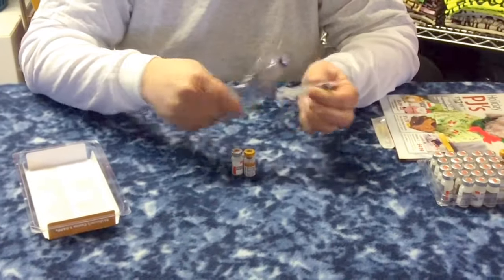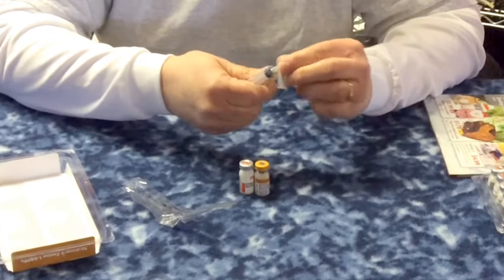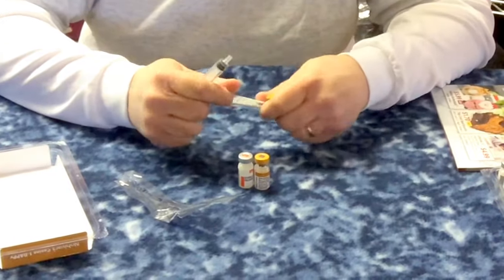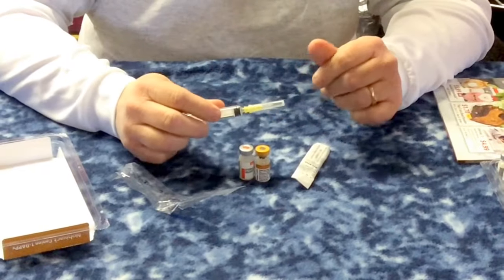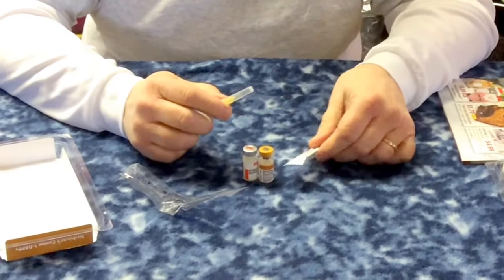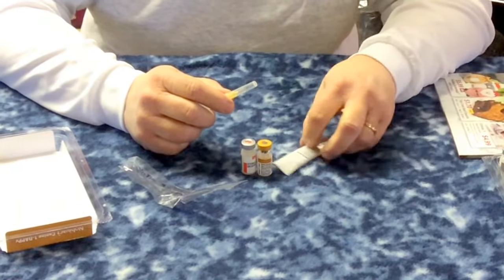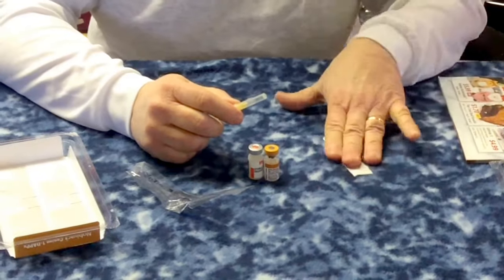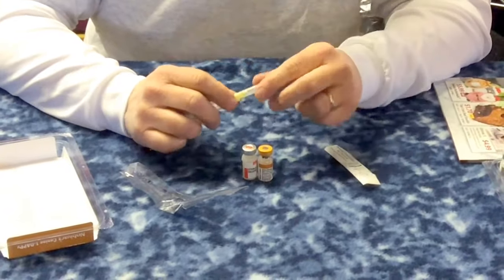You'll take it out of your package, and you're going to get a needle. The needle that comes with your kit when you buy your shot is usually 1 inch long, 1 1/4 inches. It's way too long. You can go back in the section where they sell all the cattle supplies. You can buy your own syringes. This happens to be a 20 gauge 1/2 inch needle.